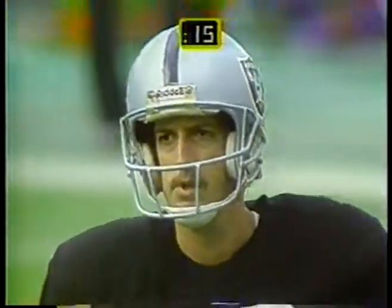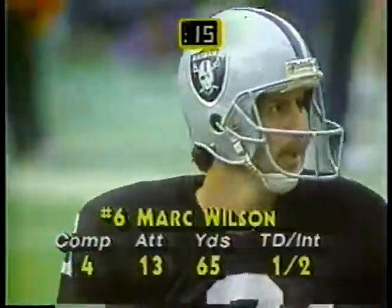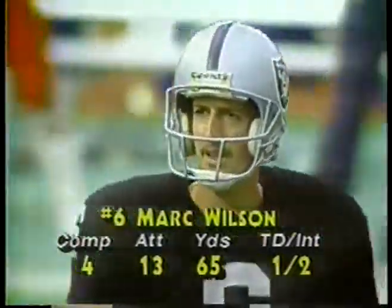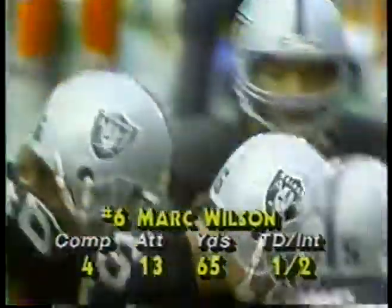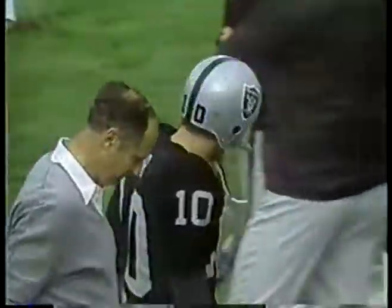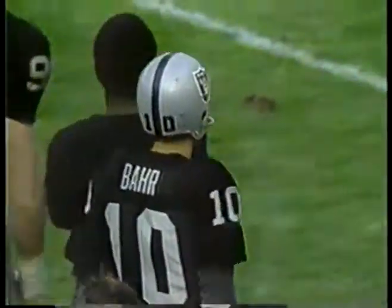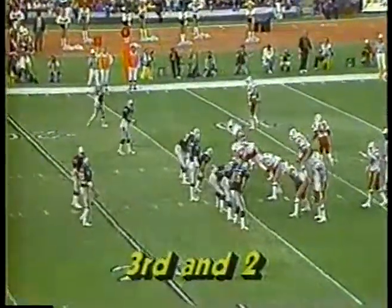Wilson's choices were not there. No one open. Good coverage, good protection on the receivers by the New England secondary, so he threw it away. 4 completions to his teammates, and 2 have gone to the Patriots. Chris Barr, if he does have a field goal chance, it'll be a short one. 3rd and 2.